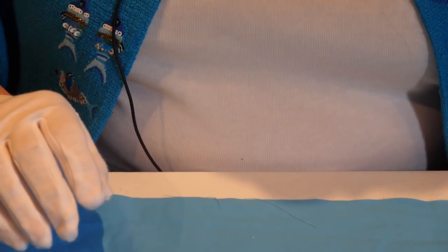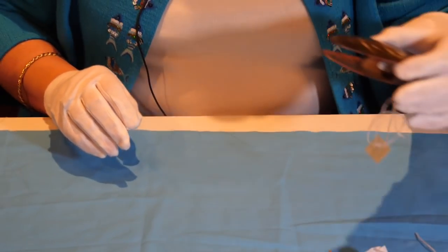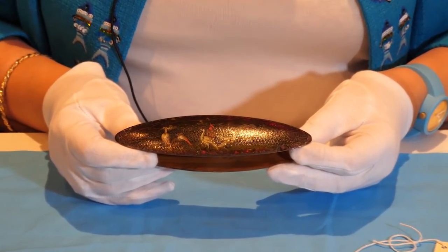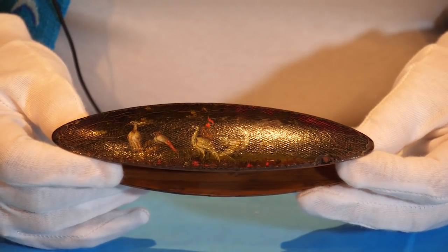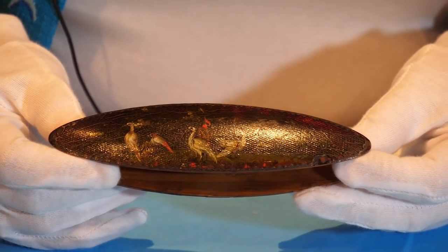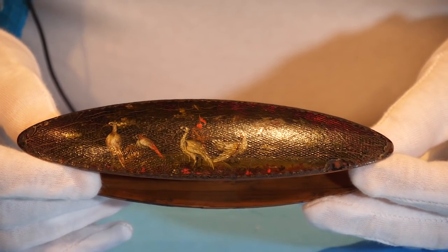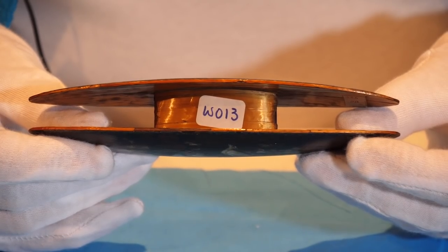Just beautiful, exquisite work. And then this last one I want to show you has what they call a Vernis Martin finish on it, which was developed in the 18th century in France and used to decorate personal items and furniture. This has some birds on it in an outdoor setting. It's a little difficult to see, so that's why I think seeing it on the screen is really marvelous. The interior of it is, you can see the finished wood there.